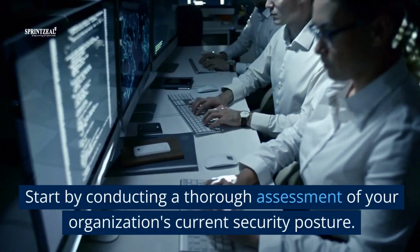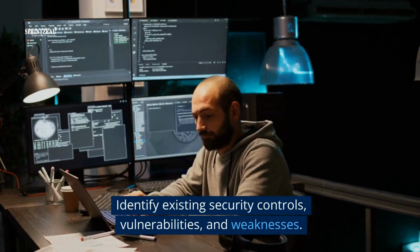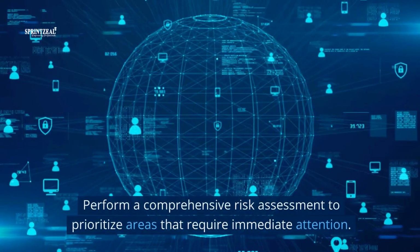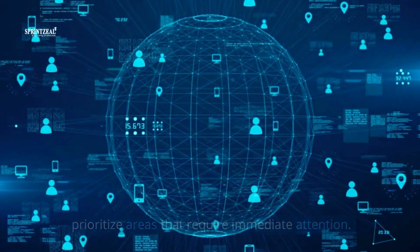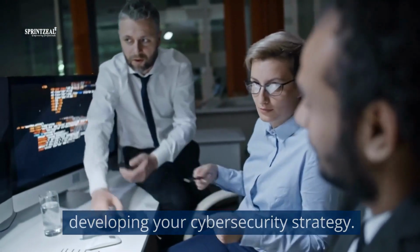Start by conducting a thorough assessment of your organization's current security posture. Identify existing security controls, vulnerabilities, and weaknesses. Perform a comprehensive risk assessment to prioritize areas that require immediate attention. This assessment will serve as a baseline for developing your cybersecurity strategy.